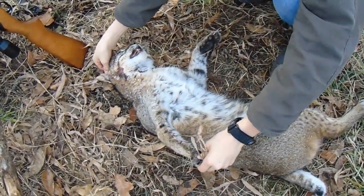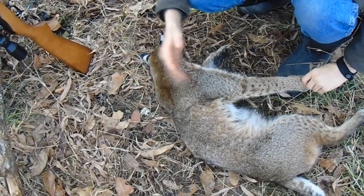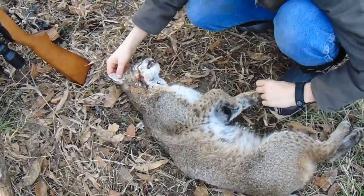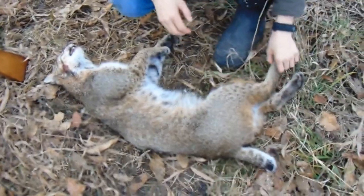Hope he's not alive. Hope he's not playing dead on me. Shot him right where I wanted to. Can't even see the hole where I shot him. Can't see the exit wound. That's good. We didn't damage the pelt. That's great, guys.